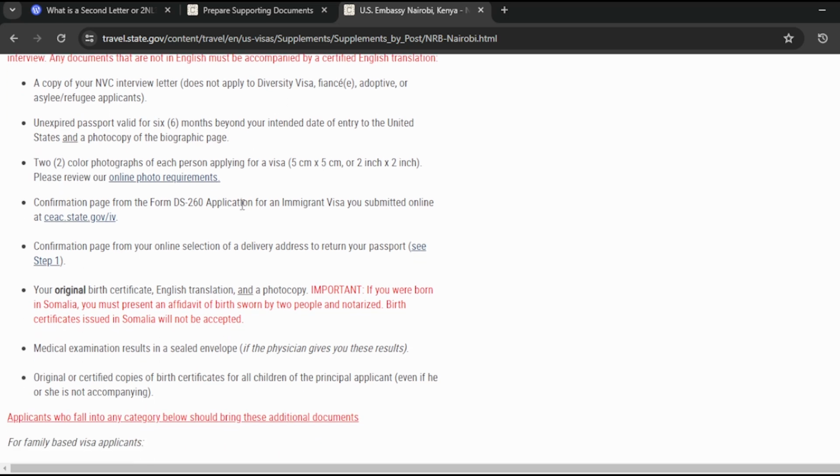So what we need is a passport which is valid. Remember guys, if you have been following, I've been telling you that if your passport is almost expiring, you need to renew it. The passport should be valid for 6 months beyond your intended date of entry to the United States. Something else that you need is 2 colored photographs of each person applying for the visa. The photograph should be 2 by 2, that means 2 inch by 2 inch.